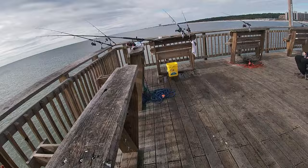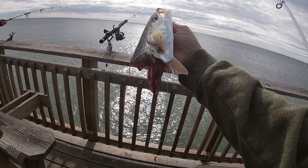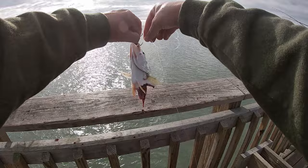I had a big weakfish and then something, a shark, grabbed it there, boy. Woo, look at that, chopped it right in half. Yeah, you had a good one. Oh, yeah, it was pulling harder.